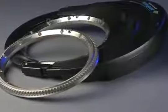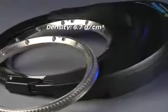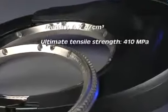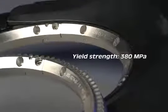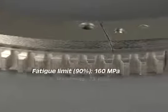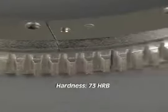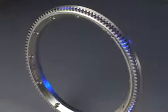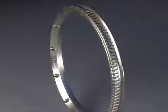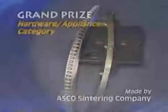The near-net shaped gear and race are sintered into an 816-gram component with 112 gear teeth and 16 assembly holes. Wire EDM is used to create a removable section that enables the simple clamping on and removal of the unit. The PM fabrication route yielded a 60% cost saving over the previously machined method.